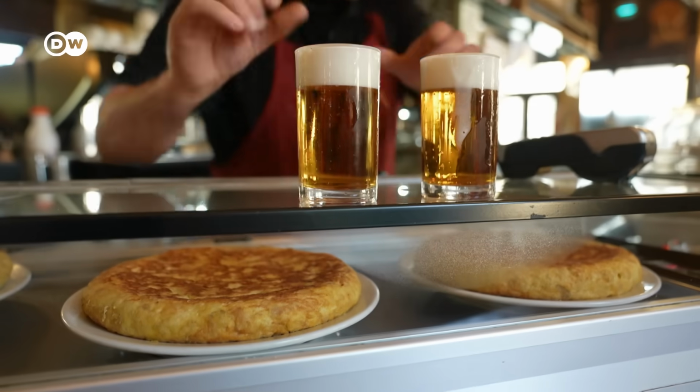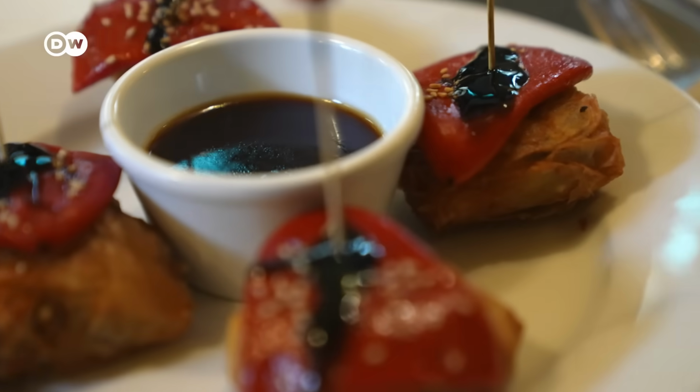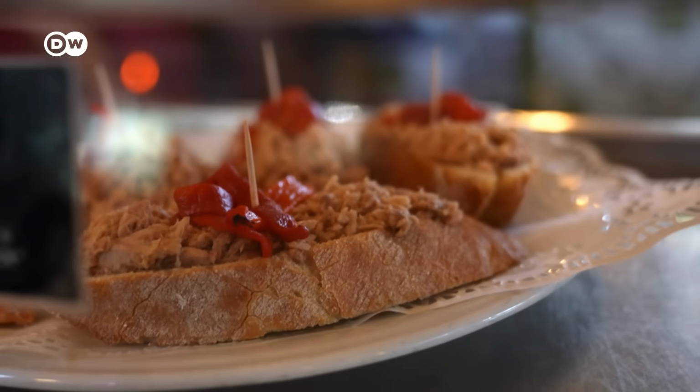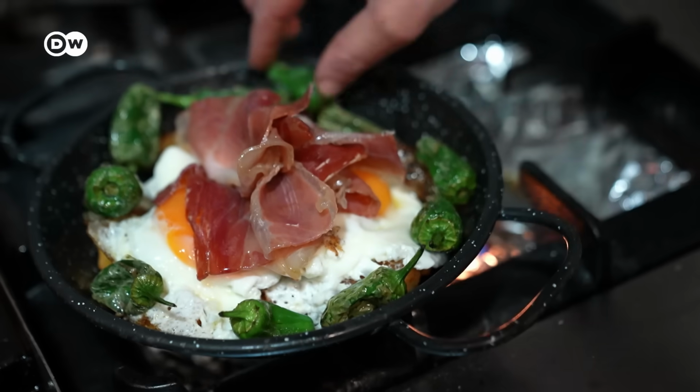In the evening, for instance, at a typical tapas bar like this one in Madrid, the Spanish capital. Tapas are small snacks, usually served with beer, wine, or vermouth. They're a key part of Spanish culture. The selection of appetizers is vast, and people love ordering a variety to share.